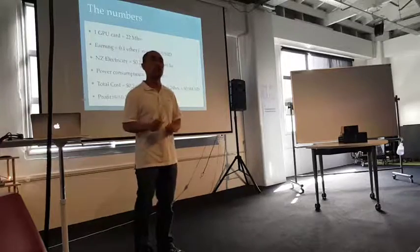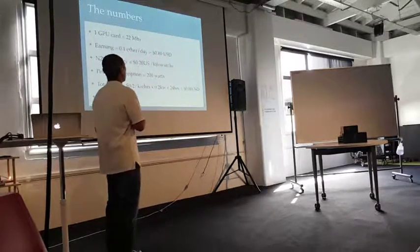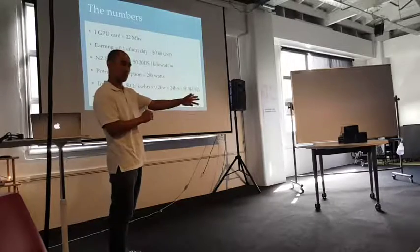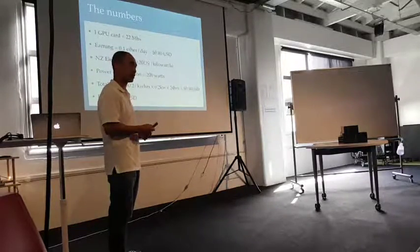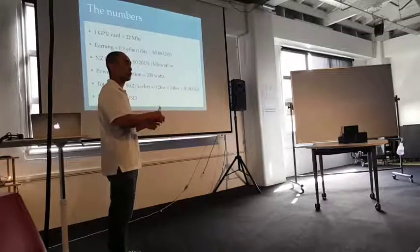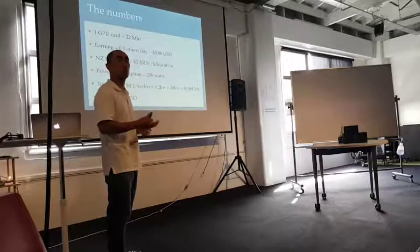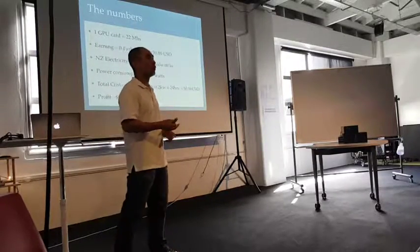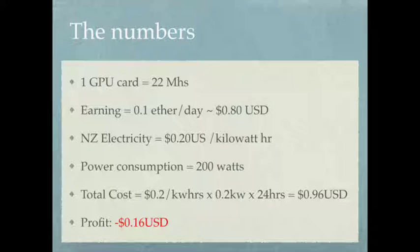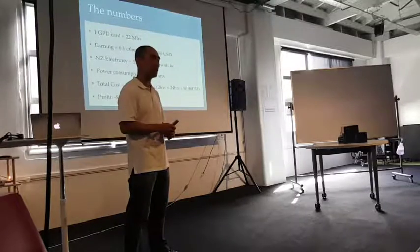I'm sure you're all interested in the numbers. How much money did I make, right? So that card there, that single card, hashes at about 22 megahashes per second. It's not too bad. It's the stock standard speed, not overclocked, not tweaked, not water cooled. It earned about 0.1 of an ether per day. And at around, I think, $8 US, I generated 80 US cents in a 24-hour period.